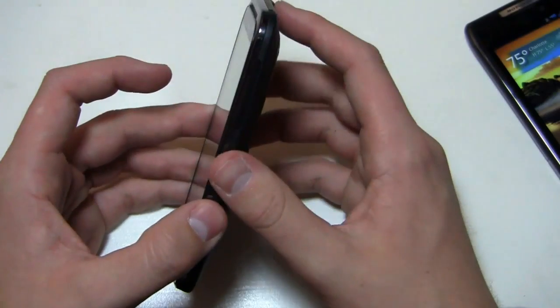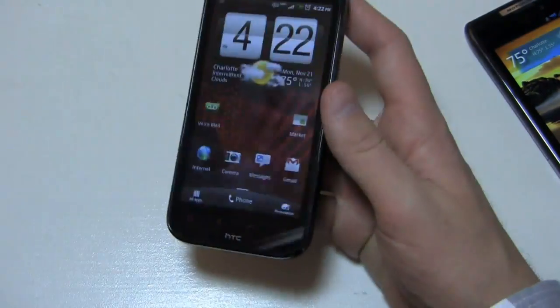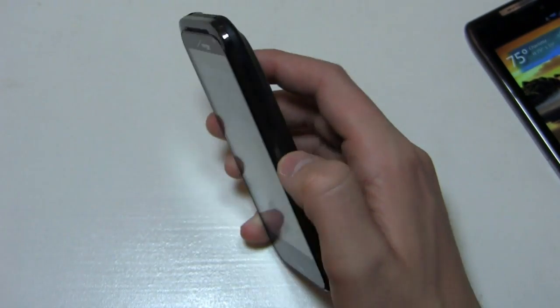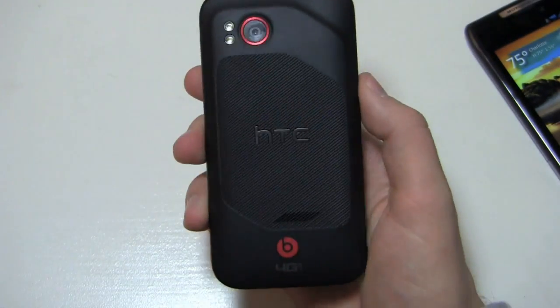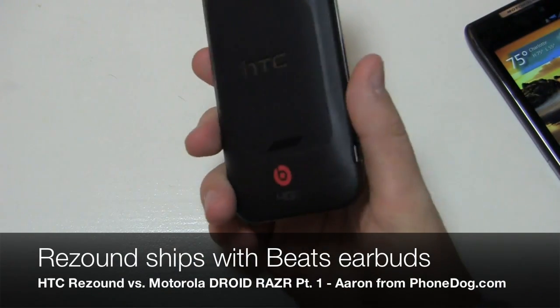Then over here, you get this typical design, and it's funny because this thing looks just like an HTC device. They really don't change the designs around. Between these, you'll see the typical 3.5mm headphone jack, power button. You've got your volume rocker over here on the right side, and then your micro USB charging port over here on the left side. Beats audio is pre-installed on this one as well, so if music's your thing, you do get a pair of Beats earbuds in the box.